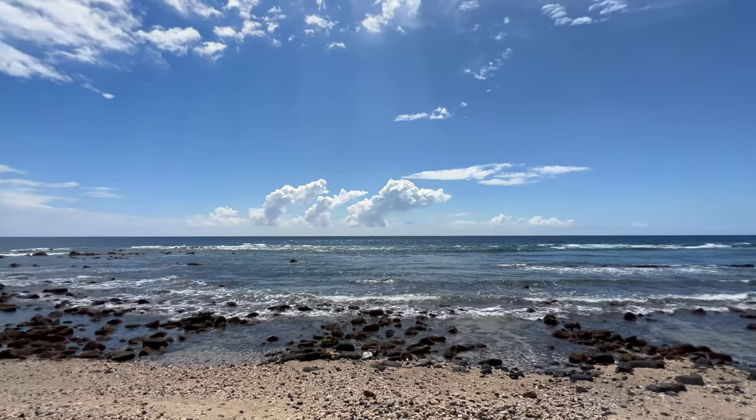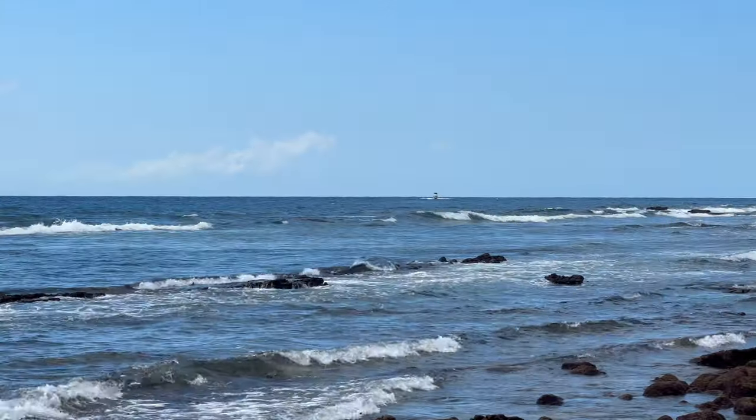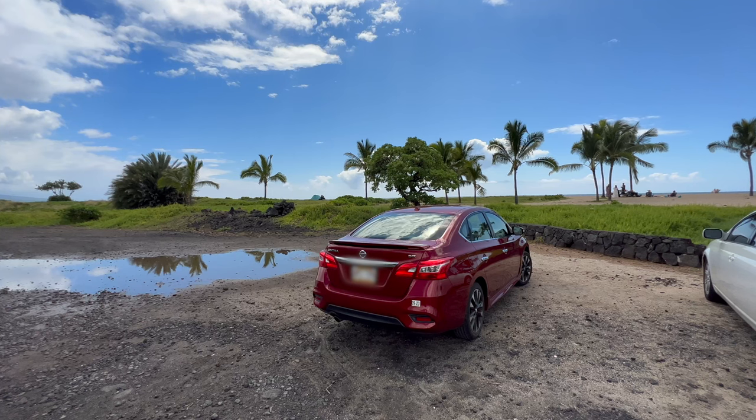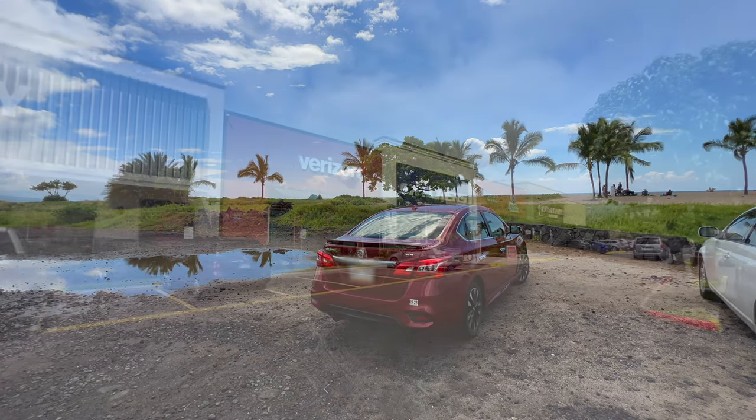Kona is known for many great surf spots. Old A's is one of them. Mahalo Mark Yamanaka at Iona Car Sales for this awesome rental.